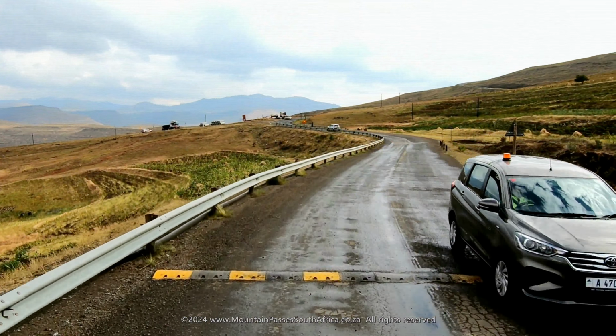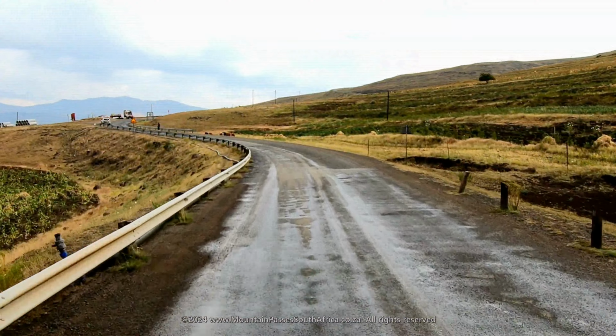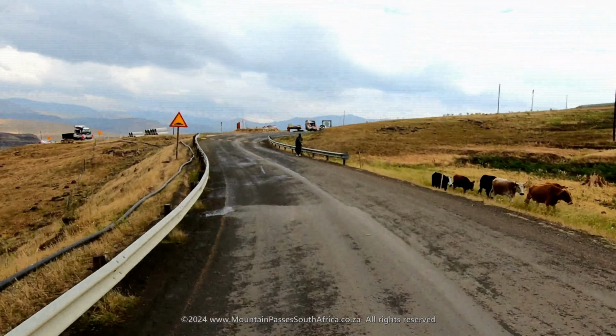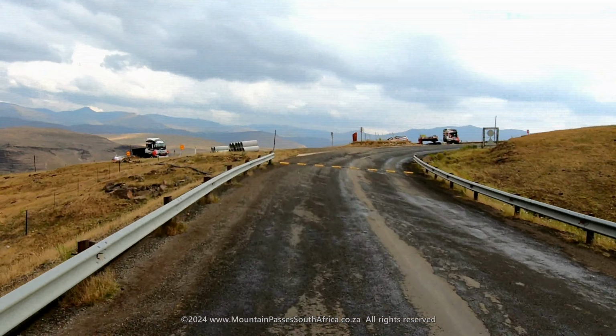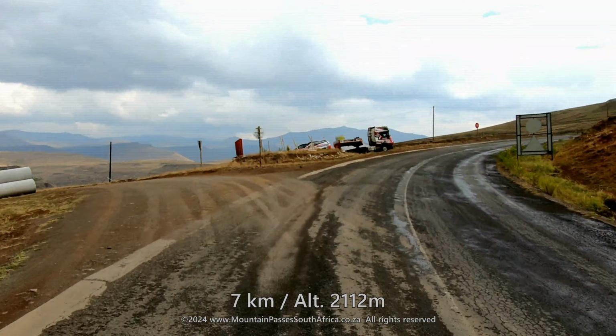Adding 2,325 million cubic meters in storage capacity, it will elevate the annual supply rate from 780 to 1,270 million cubic meters, meeting South Africa's water demands whilst enhancing Lesotho's power generation capacity.